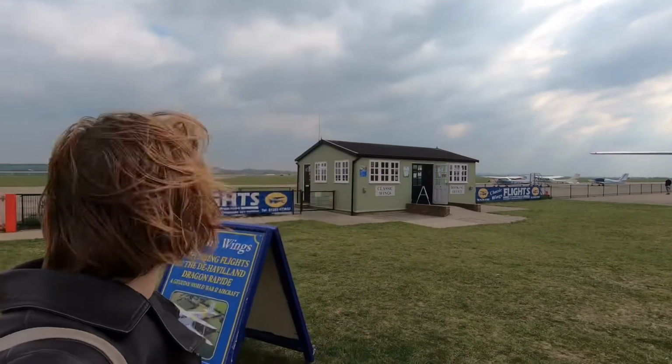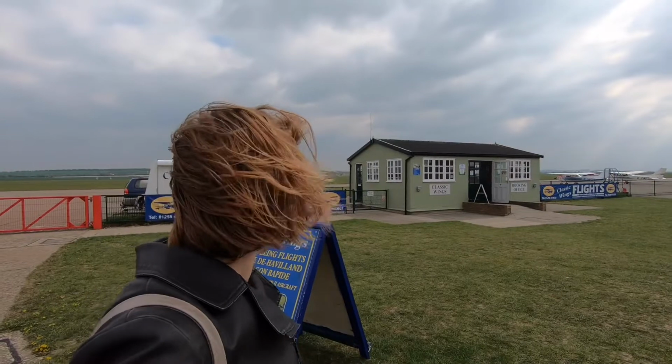Flights in some of the airplanes, so a Spitfire, a T6 I think, don't quote me, and then, I don't know, a Harvard. Some of them are very expensive, so just be mindful.